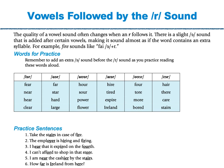Sentences for practice. Take the stairs in case of fire. The employer is hiring and firing. I hear that it expired on the 4th. I can't afford to shop in that store. I am near the cashier by the stairs. How far is Ireland from here?